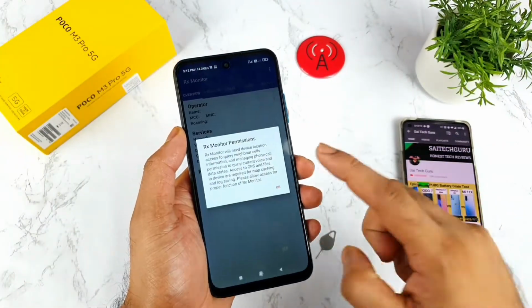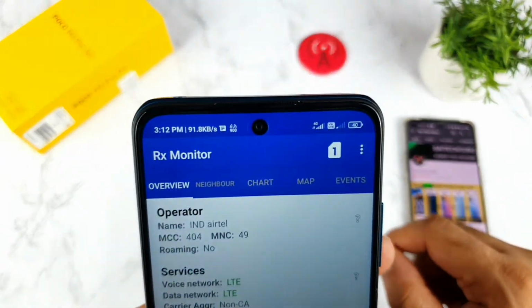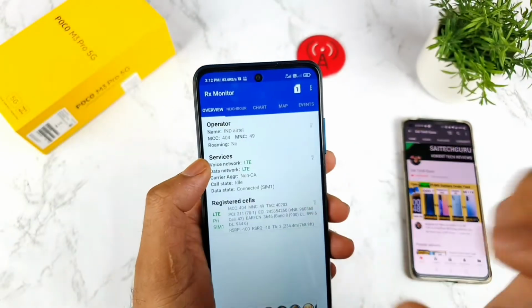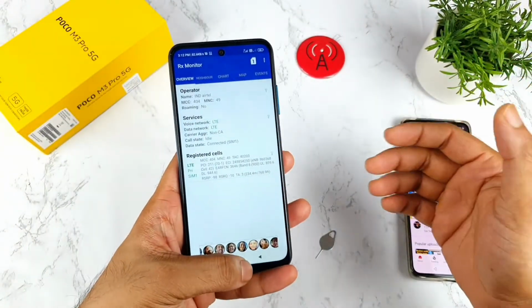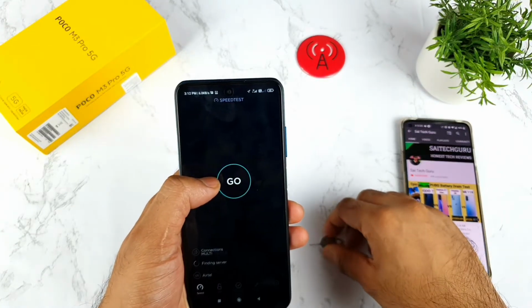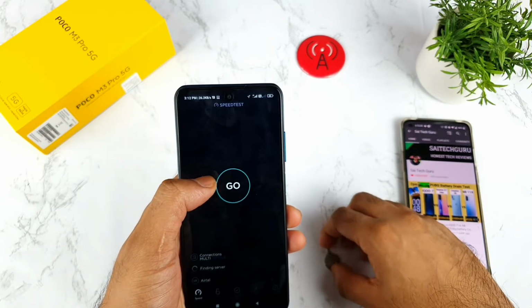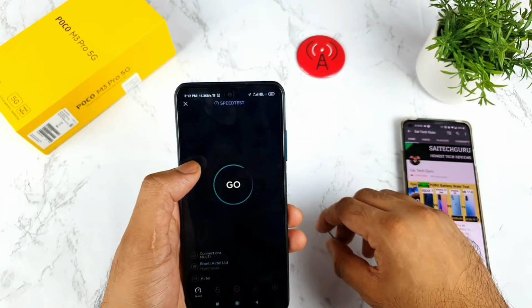Even if you open the RX Monitor application, I think you'll get the same kind of results. There is no aggregation at all, as you can clearly see, friends. But let's see how much speed we can get with the Airtel SIM if I use it in my studio. That is what I'll try to do in this video.